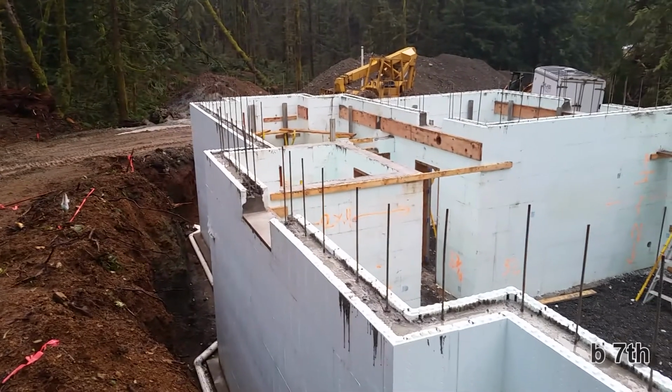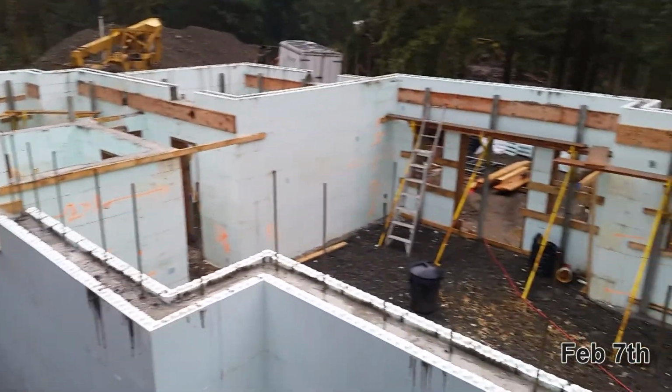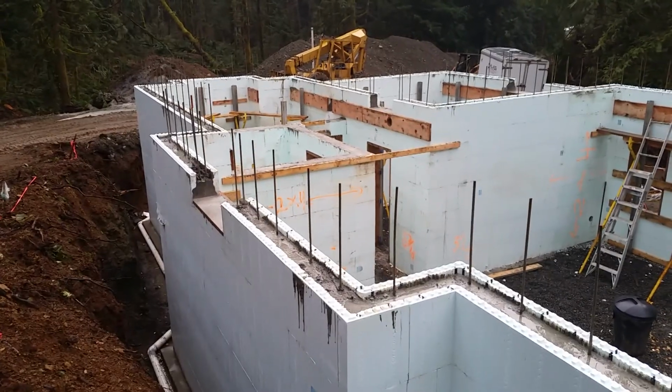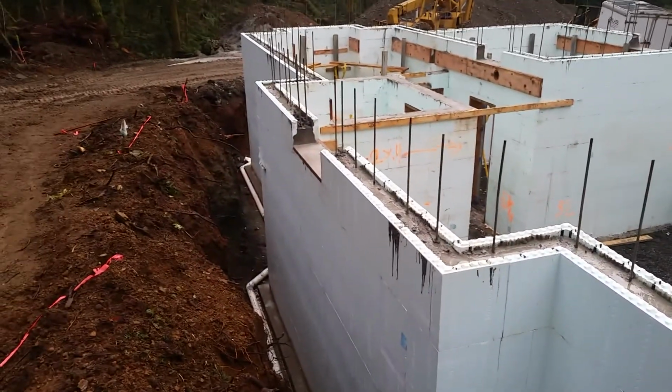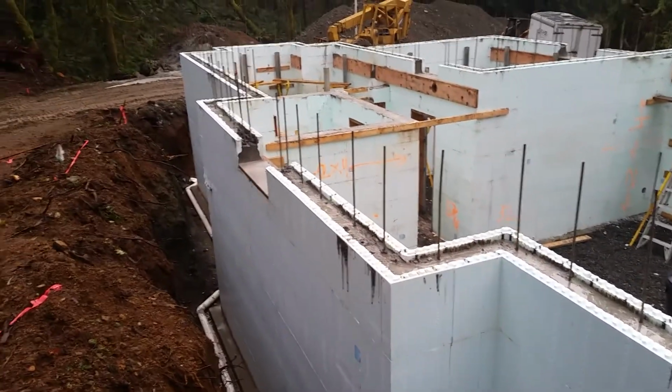Alright, it's a couple days later here. Concrete is obviously poured now and things went relatively well. We had one blowout. We had to chase around the whole perimeter putting little scabs on just to keep things in check, but it turned out pretty good.